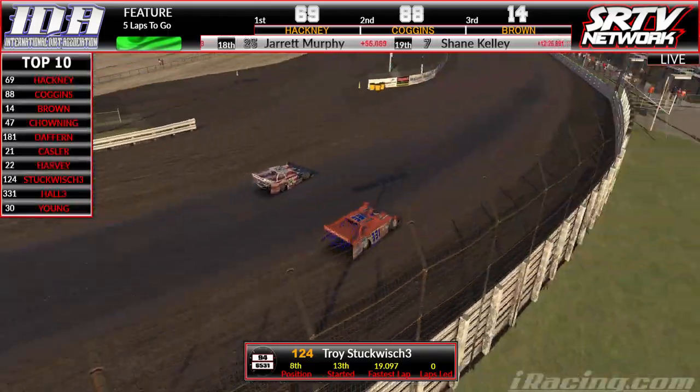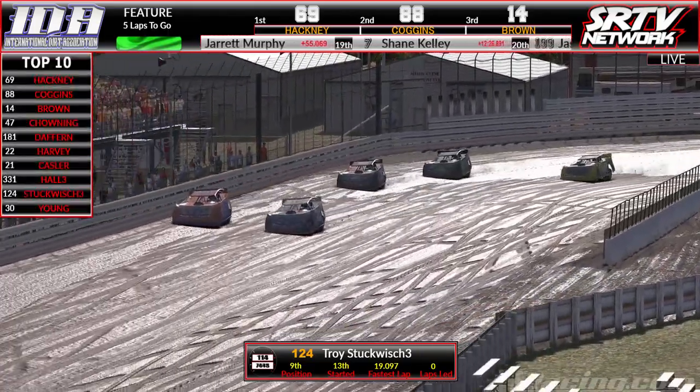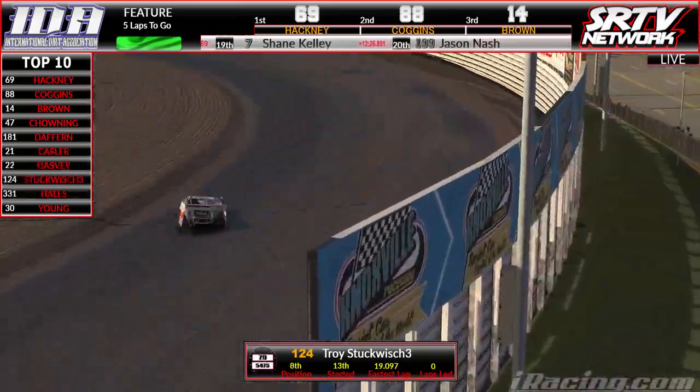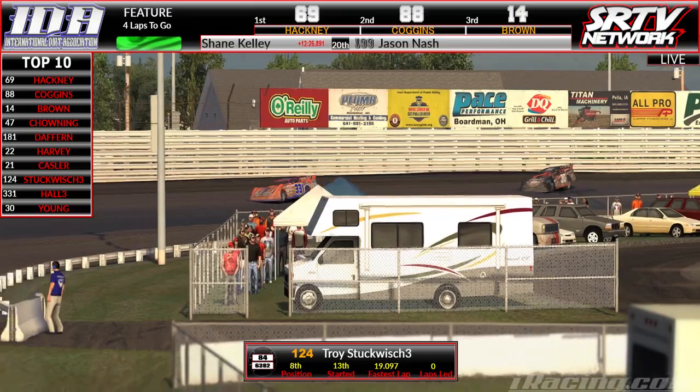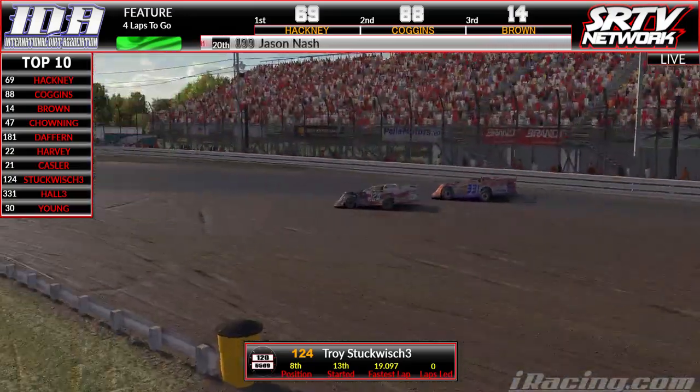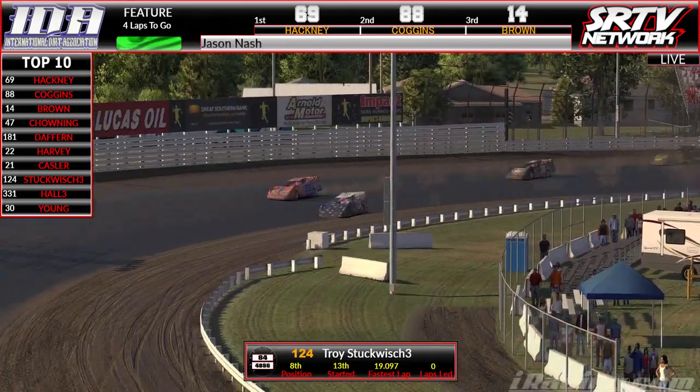Keith, 2.8 seconds out front over Thomas Coggins, and Thomas is only 0.2 over JD Brown. Check out your top 10. Make it easy for you. We're still watching this battle. Troy Stuckwish got his hands full of Dustin Hall, trying to work him over for that A spot, as our leader, Keith Hackney, gets the 4 laps to go this time.